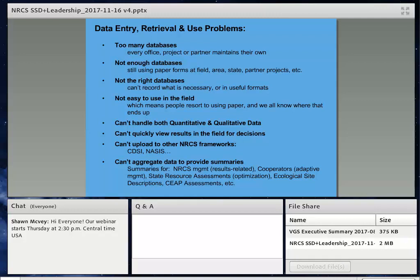So we have a problem of having too many databases. Every office or partner or project usually maintains their own database. Conversely, we often find we have not enough databases. We still end up using paper forms in the field. We're always trying to tweak databases to make them work for us. But again, we just don't really have the right databases.